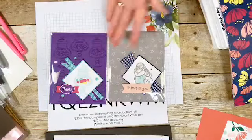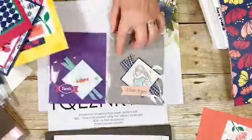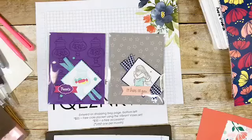And as you can see now, you probably know that it would be extremely easy to come up with a design with that sketch with this stamp set.